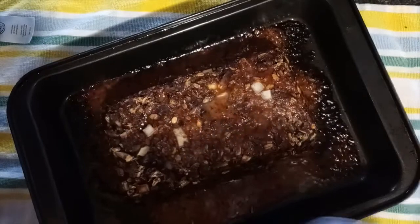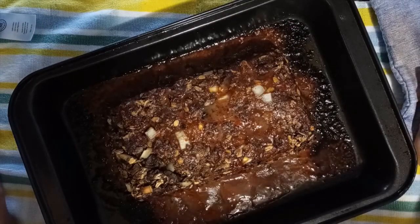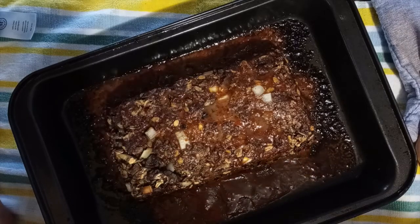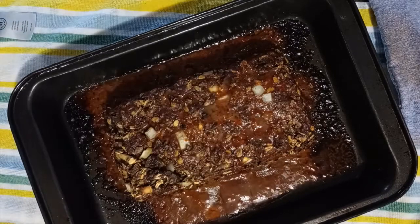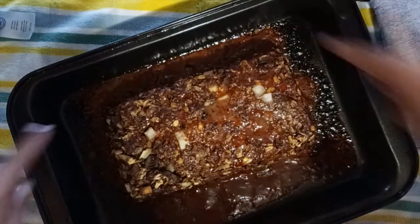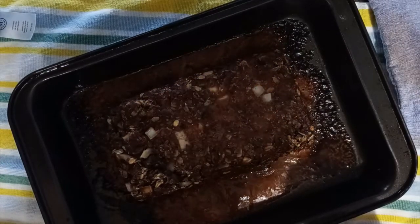Alright, friends, I don't know if you can tell by the video, but I'm losing daylight. So this is what it's looking like so far. I'm not sure if this is what meatloaf looks like, to be honest. Okay, but anyways, I've never made meatloaf, and I need to open this. Okay, so around the edges, obviously, some of it's just a little burnt.